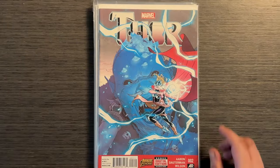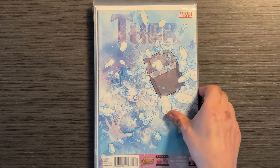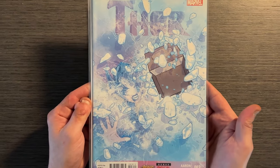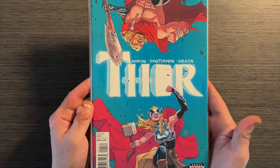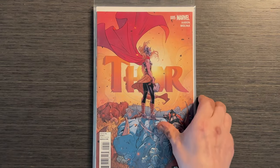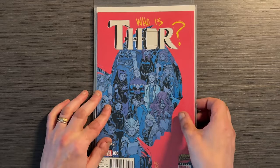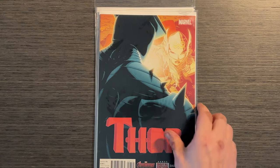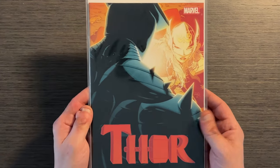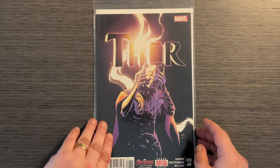And the first one has the first cameo appearance of Thor as Jane Foster. Second one, the first full appearance of Jane Foster as Thor. Got issue 3, then 4. Jason Aaron, such a great writer. Who is Thor? Issue 6. Issue 7. And issue 8, where Jane Foster is revealed as Thor.